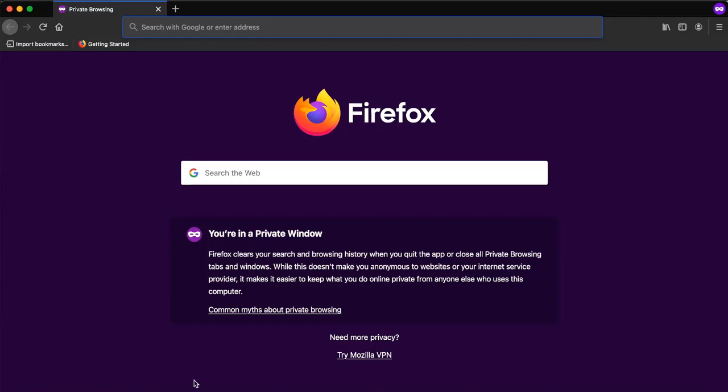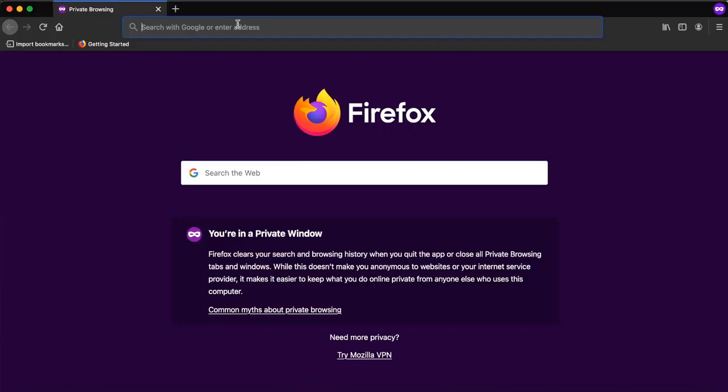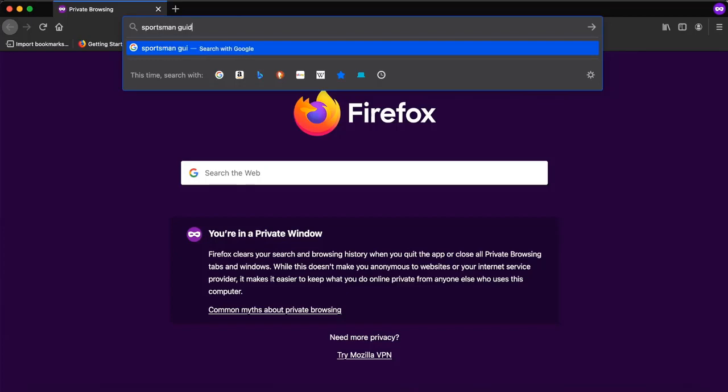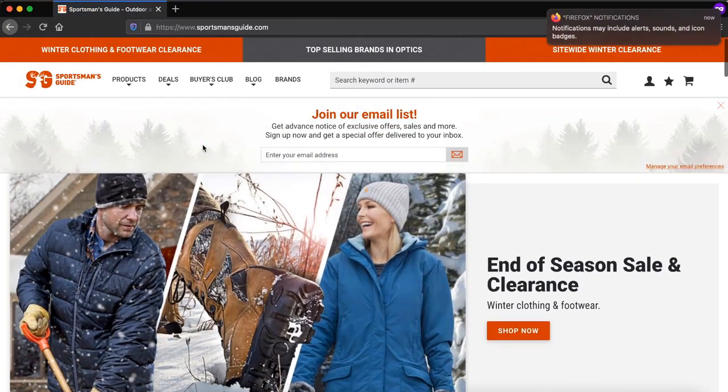Now, which website am I going to try to attack today? Let's do Sportsman's Guide. I've heard good things about the Sportsman's Guide. So let's go here. And when you do this trick, guys, you want to make sure that the accounts you're trying to get are a company and a store that you would actually enjoy shopping in the future. Don't sign up for companies and just let the accounts collect dust. It doesn't make sense.